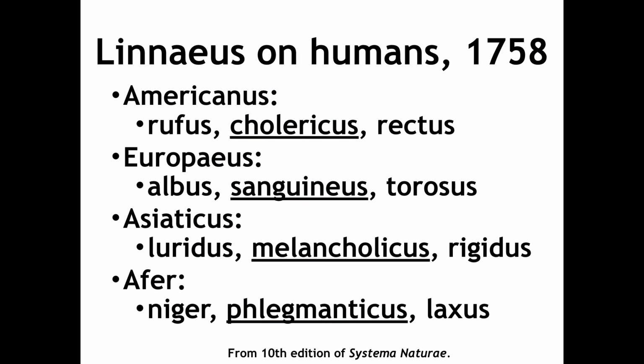10 years later, after he reads a lot more travelers' accounts of human variation, including variation in behavior brought back by explorers, we have Linnaeus talking about people who have different color. Americans red, but with a choleric disposition. Europeans, white, sanguine. Asians, brown, melancholy. Africans, black and phlegmatic. Where did he get this? This is stuff that he is taking from the old climatic theories of ancient Greek times and, unusual for him, making a scientific explanation of diversity that includes pejorative references to behavior.